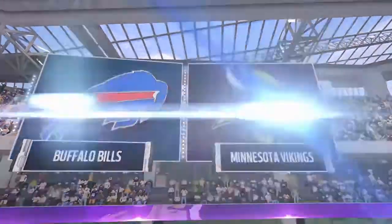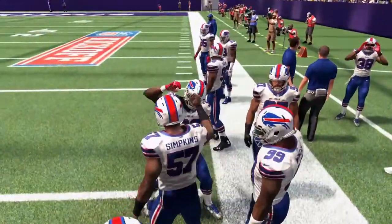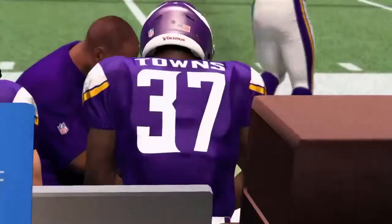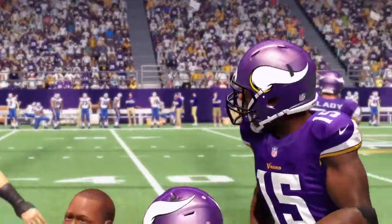Okay, Larry, thank you. We are indeed at the beautiful state-of-the-art U.S. Bank Stadium in Minneapolis. Today, it's the opener of a new NFL season between the Buffalo Bills and the Minnesota Vikings. Hi again, everyone. Brandon Gaudin alongside Charles Davis.